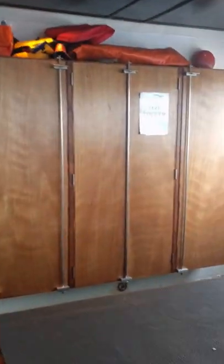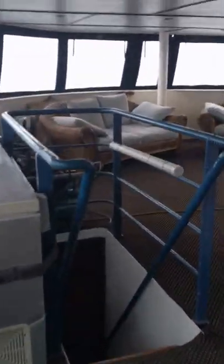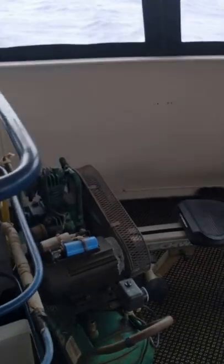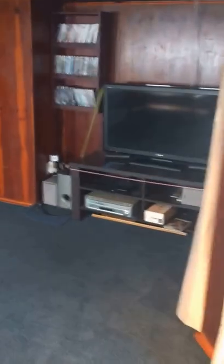Here's the muster station where we have breakfast, lunch, and dinner. Here's a rowing machine. And this is the lounge room, with a TV and lots of DVDs and books.